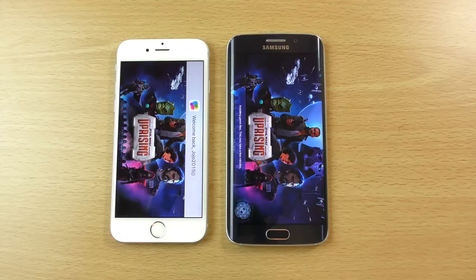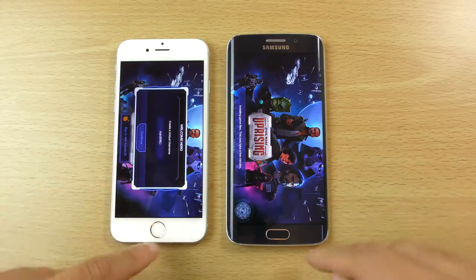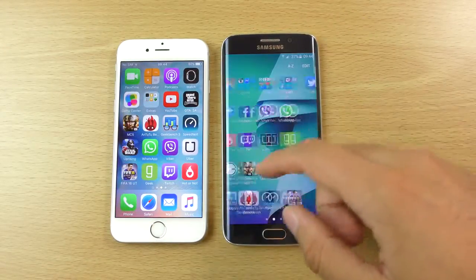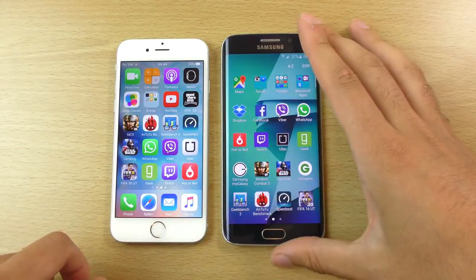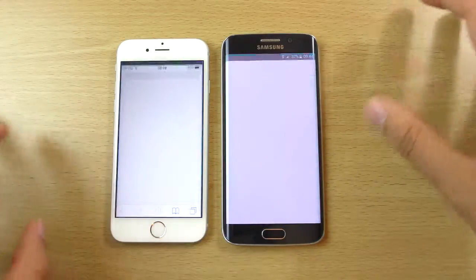So you can see the iPhone led the charge there as well. And again, wow, you can see the iPhone is the top dog when it comes to the opening here. Too long for the Edge. So wow, very nice performance here from the iPhone. Probably going to give it the app opening there. Just about, you know, the Edge did well in some of them.